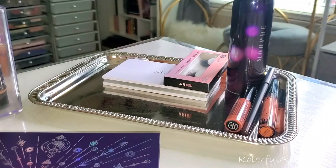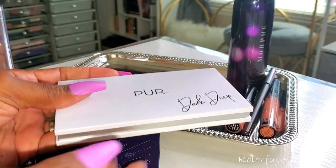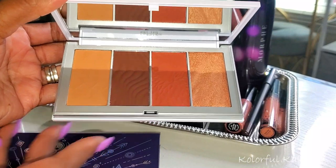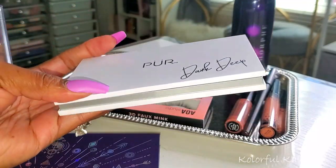It's really, really pretty. I also pulled this Pure Dark Deep Face Palette. I got this in my BoxyCharm. If you watched my video, you know how excited I was to get this. Oh my gosh, it's so, so gorgeous, and I cannot wait to try it out. So I'm gonna play with this today.